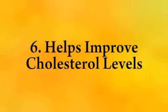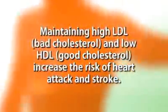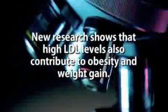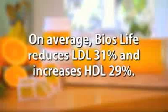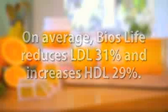Finally, BIOS Life helps improve your cholesterol levels. It's well known that maintaining high LDL, or bad cholesterol, and low HDL, good cholesterol, increases the risk of heart attack and stroke. New research shows that high LDL also contributes to obesity and weight gain. On average, BIOS Life reduces LDL 31% and increases HDL 29%.